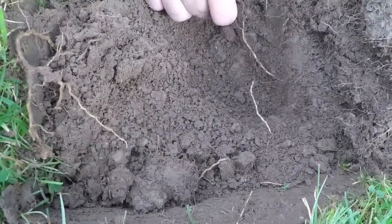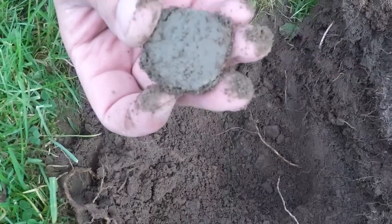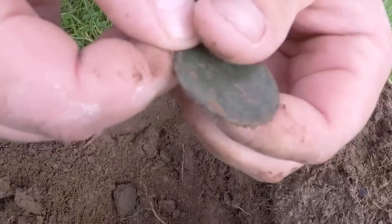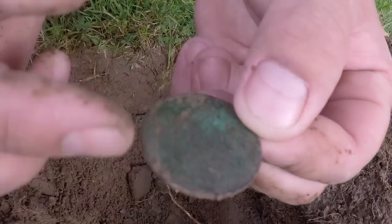Oh, there, look. Yeah, Alfie's found a coin. There's the impression there. Well done, Alfie. You have found... it's pretty blank, but I can make out some detail there. I could just see Bunhead Victoria there looking to the left.